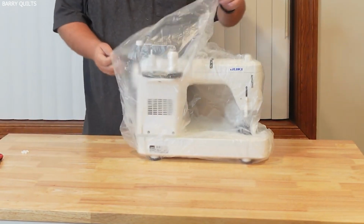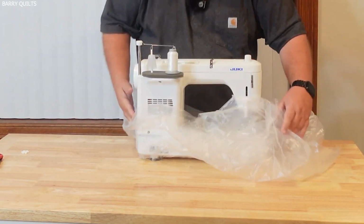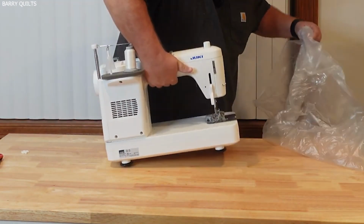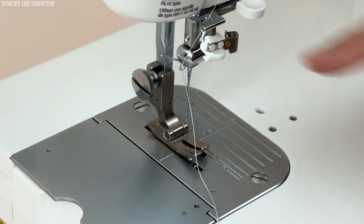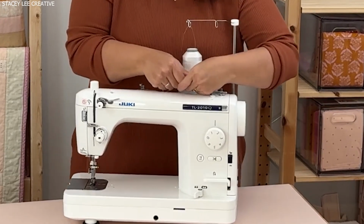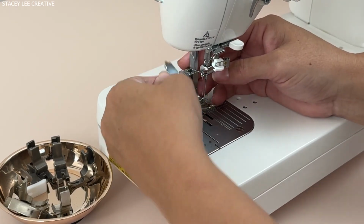For those who work with thick fabrics like denim, leather, and heavy quilts, the JUKI TL-2000Qi is one of the best options available. It features an industrial-grade motor that delivers 1,500 stitches per minute, making it one of the fastest home sewing machines. Whether you're quilting, tailoring, or sewing layered materials, this machine ensures smooth and precise stitches every time.